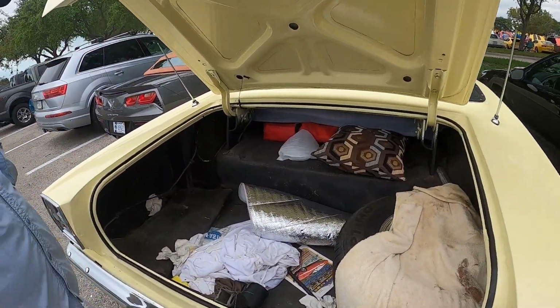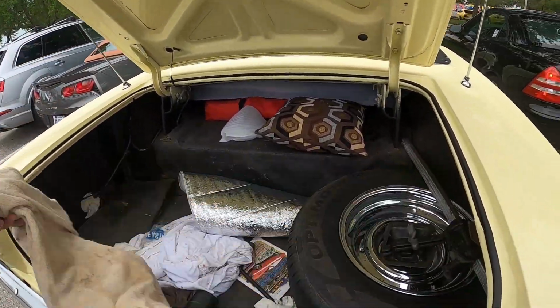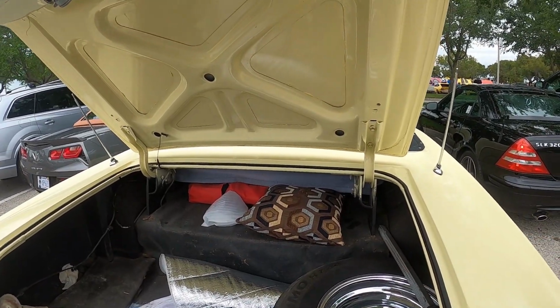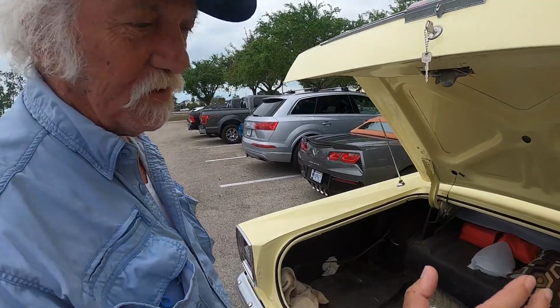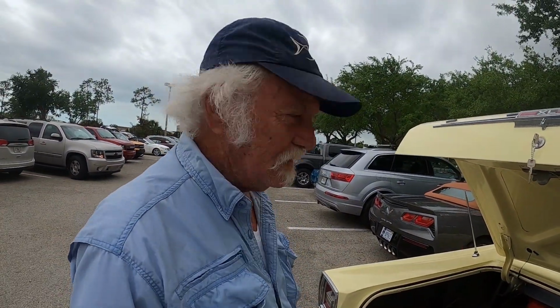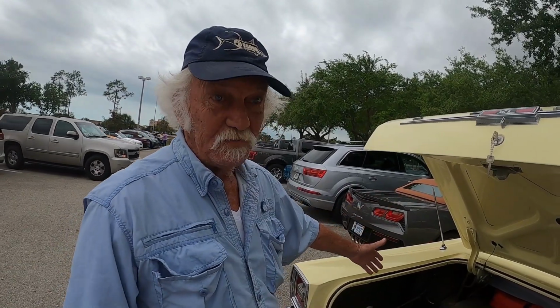And then you got the full original trunk. Now these rims, were these the rims? No. I've recently got those. Those are period, what they call baby moon chromes, which would be what you would buy in '66 as an upgrade.